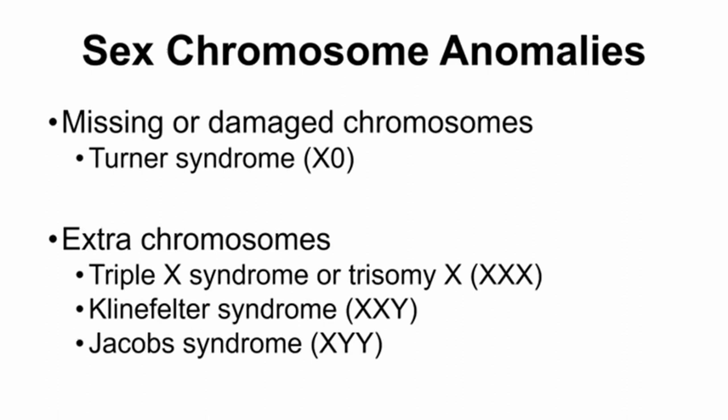It's one of those disorders where it can go undiagnosed until somebody happens to look into your genetics and maybe checks for something like this. But it tends to have fairly mild symptoms that don't necessarily get noticed. Our next one is Klinefelter syndrome, and this is where you have 2 X's and a Y. And so once again, we have extra sex chromosomes.